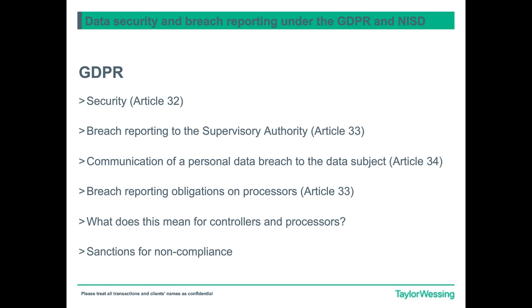Controllers and processors are also required to ensure that anyone acting under their authority accessing the personal data does so only in accordance with their instructions. Compliance may, but does not have to be, demonstrated by adherence to an approved code of conduct or certification mechanism. Turning to breach reporting, there are provisions around reporting both to the supervisory authority, or SA, in Article 33, and on reporting breaches to data subjects in Article 34.